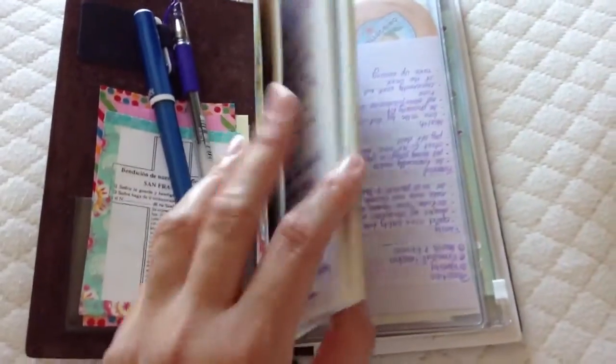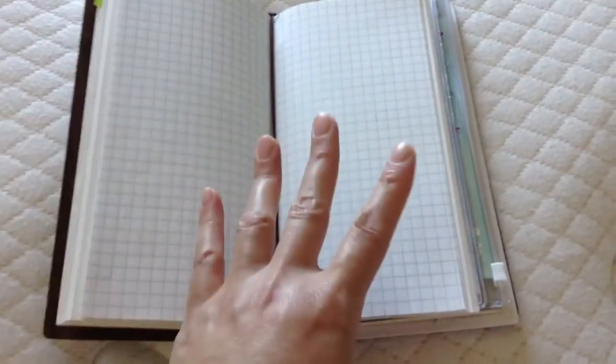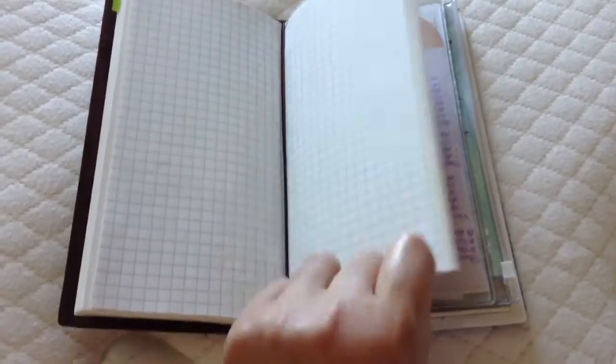And it's like having 2 notebooks in one. And since this part is not bound to my book, I can remove and replace as I like. It's not exactly as rings and taking stuff out, but serves my purpose for now. Might be a good idea for some of you, so I thought I'd share it.